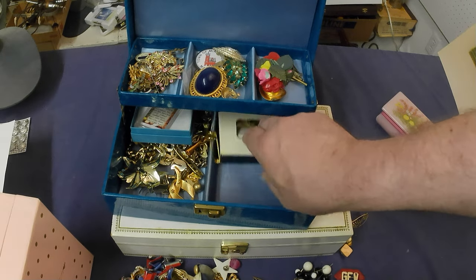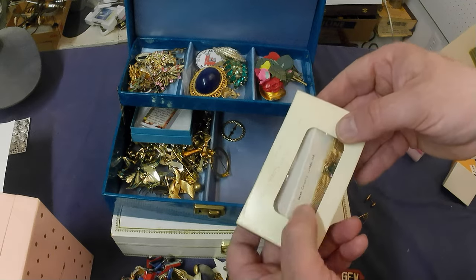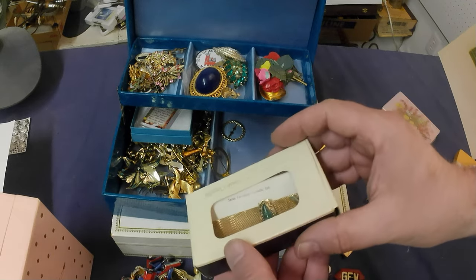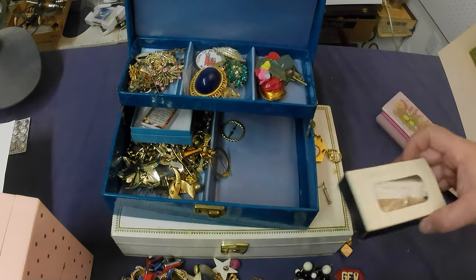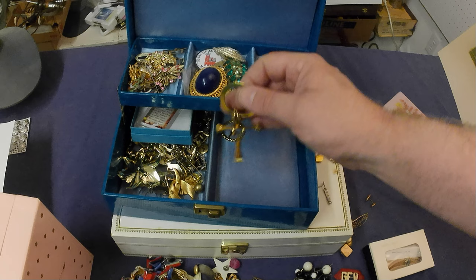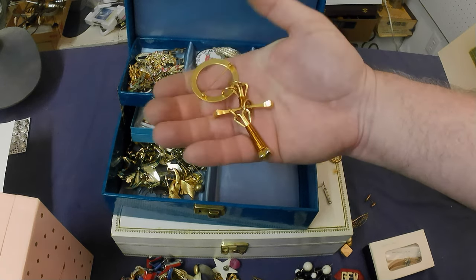There we go. Okay, we've got a Sarah Coventry bracelet, by the looks of it here. I'll check on that, seeing as it's mint boxed. Might have some value there. I don't keep a lot of Sarah Coventry stuff. I don't have a lot of luck with it.